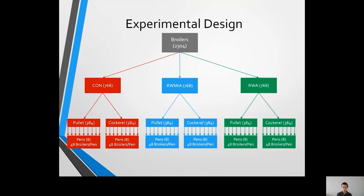1,152 were males and 1,152 were females. The birds were allotted to one of the feeding programs and gender combinations according to a 3x2 factorial design in 48 pens.